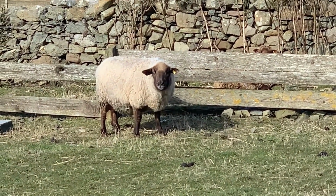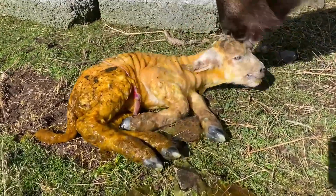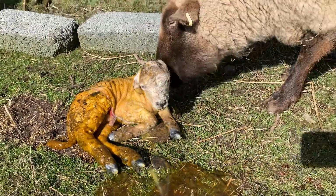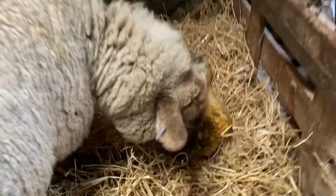So I knew I didn't have much time. And literally not even 5 minutes later, I'd rushed inside to wash my hands, grab a towel, grab some iodine, and came out to find she'd had the first of her twins. So that was the little girl, so I moved them both inside to a stall.